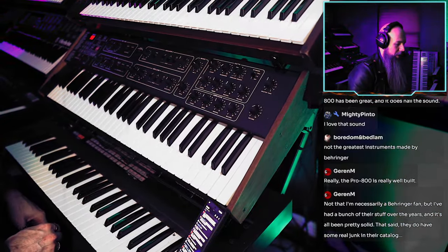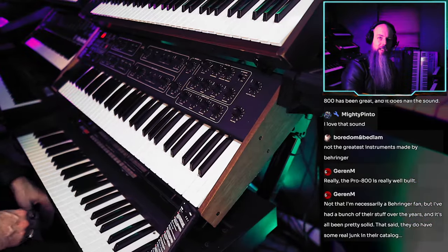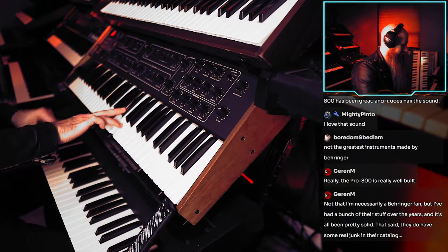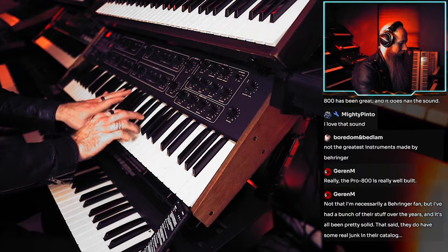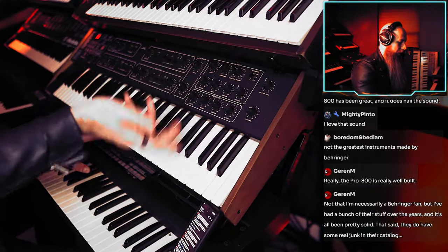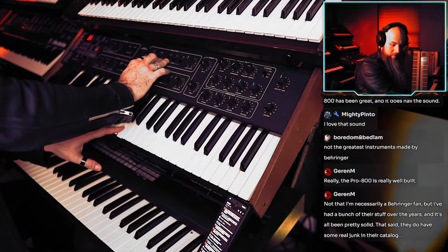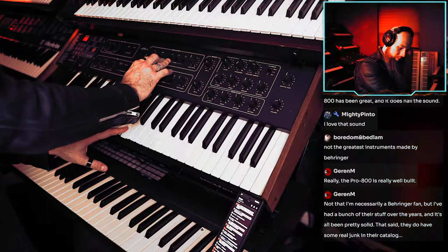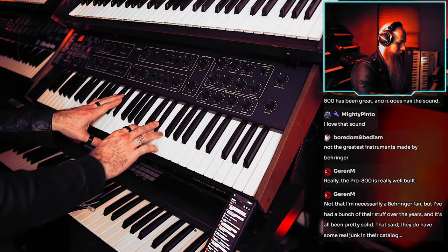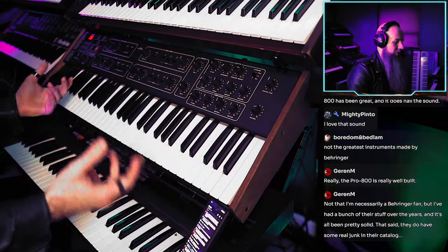I would love to know everybody's opinion about that sawtooth wave, because to my ears, it's a little thin, which is surprising considering it's the exact same sawtooth from the Prophet 5. I don't know if I'm just crazy. Then of course we can blend in the other oscillator, and the detune is really nice. So just that on its own is a very nice sound.